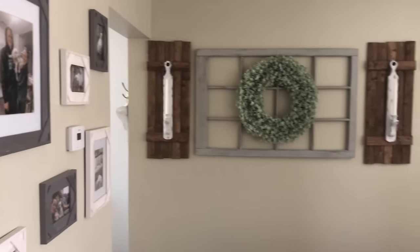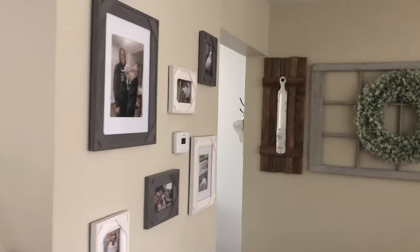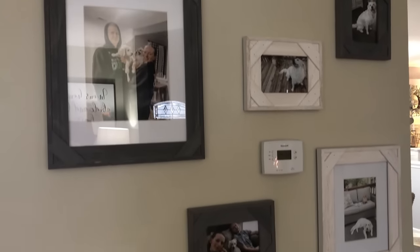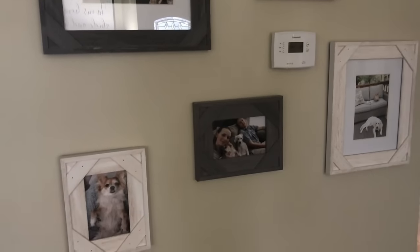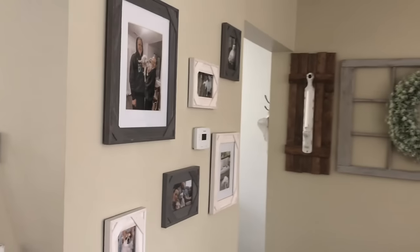And then over on this wall, we just have a little gallery of photos. Nick and I with the dogs, and then mostly the dogs because they're like our children. I picked up all those frames at Christmas Tree Shops.